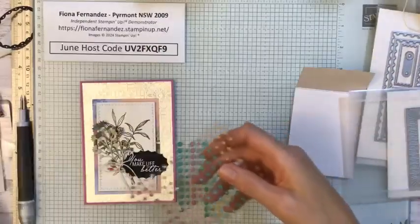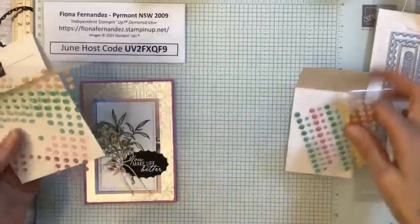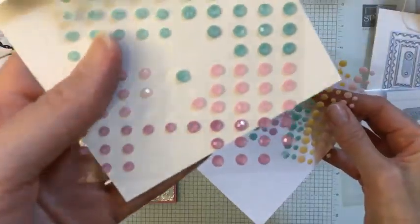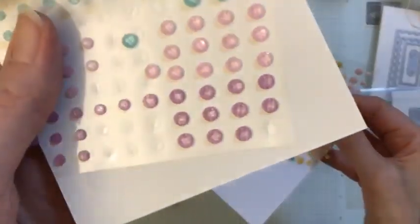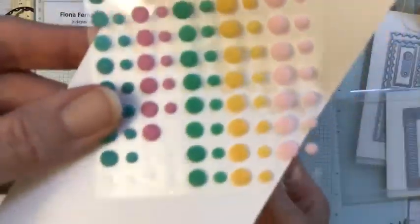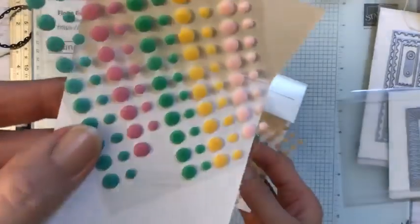And then we've got these ones that are a bit glittery. Take a vote. Do you like the glittery ones? See, look, I'll bring them up so you can see them. So they're sort of glittery. Hang on, let's get a focus on that. See? And these ones are just matte dots.